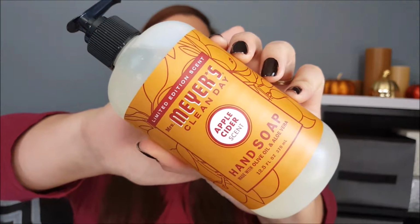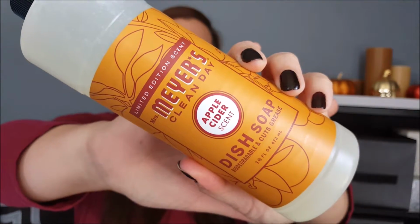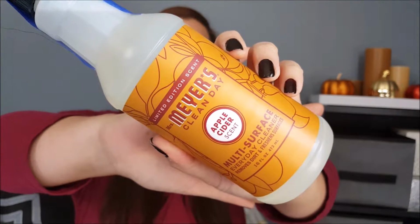So the first set I'm going to share with you is the apple cider. So I got this in the hand soap here, and also the dish soap. And the multi-surface spray. And again, these are all the Mrs. Meyer's brand. I will link everything down below.